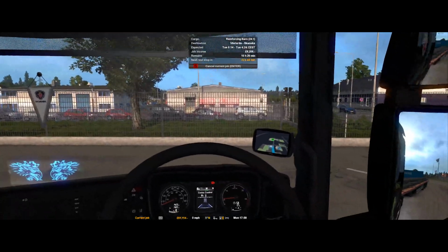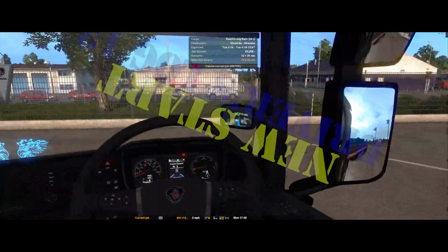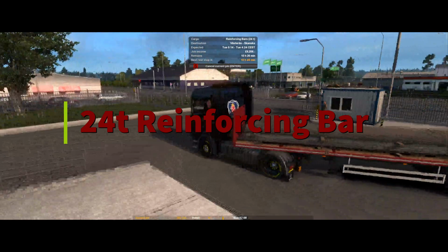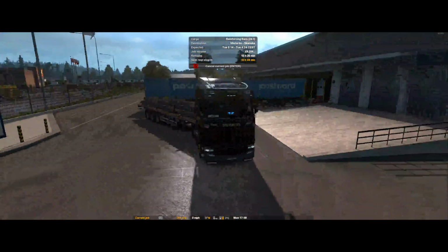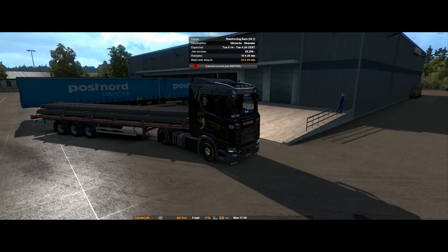Hello and welcome back to ETS2, and this is driver's log 13, and I've got a load of reinforced bar, and I'm going to destroy this name now. Västerås Skanska is the company. Yeah, so I think it's still in Sweden. I'm not sure. It's going to take us not that long by the looks of it.